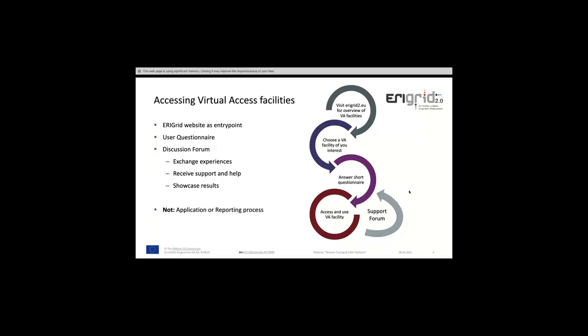So in order to access virtual access facilities, we have multiple steps, but they are really fairly easy to go through. Usually you start with the ERIGrid website, where we have a dedicated page listing all of the facilities. There you find a short description. You can select the one which you are interested in.